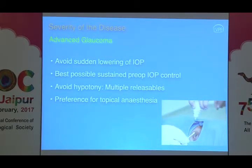How to avoid wipeout? You have to avoid a sudden lowering of intraocular pressure. So it is important to achieve the best possible sustained intraocular pressure control as much as we can preoperatively, even if it is temporary. So adding tablet acetazolamide, oral glycerol, or giving intravenous mannitol is important so that you don't enter an eye when the pressure is very, very high and create a sudden hypotony. It is also important to avoid hypotony in the post-op period using multiple releasable or releasable and tight sutures, and planning for sutural lysis is a very good way of doing it.